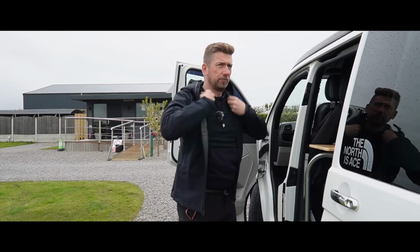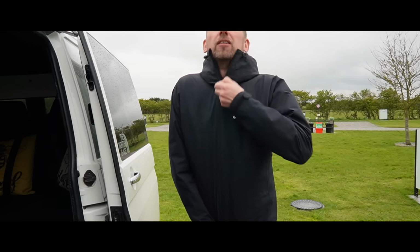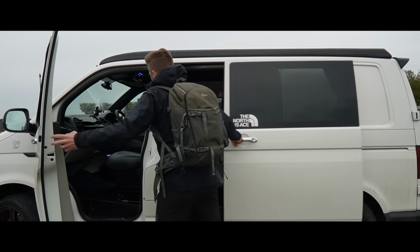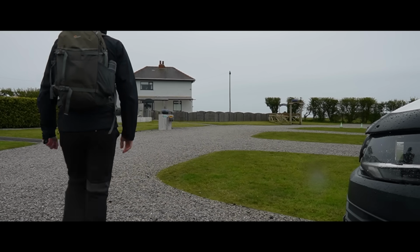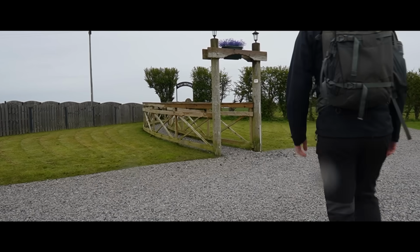I popped on my waterproofs, rucksack with my camera just in case, locked up the van and headed out for a walk to see the sea. As usual, I walked the route twice. Firstly to put the camera down, then to walk back again and pick it up.